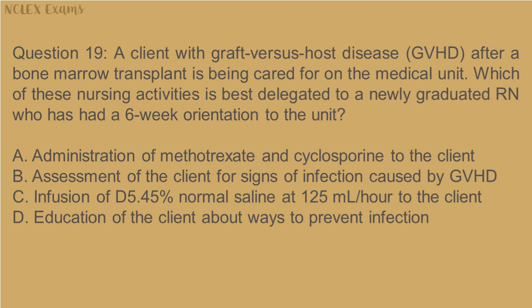Question 19. A client with graft versus host disease, GVHD, after a bone marrow transplant is being cared for on the medical unit. Which of these nursing activities is best delegated to a newly graduated RN who has had a 6-week orientation to the unit? A. Administration of methotrexate and cyclosporine to the client. B. Assessment of the client for signs of infection caused by GVHD. C. Infusion of D5 0.45% normal saline at 125 mL/hour to the client. D. Education of the client about ways to prevent infection.